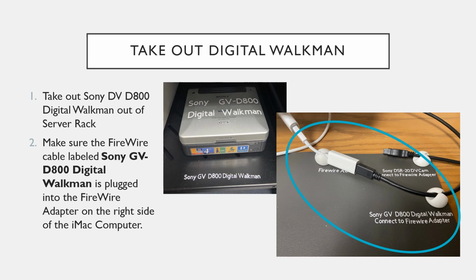Take out and plug in. Take the Sony GV-D800 digital Walkman out of the server rack and place it on the desk on the left-hand side. Then make sure the FireWire cable labeled Sony GV-D800 digital Walkman is plugged in to the FireWire adapter on the right-hand side of the iMac computer as photographed.